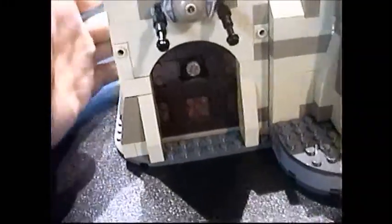Now here's the door, and you can pop this little security device out here all the way and spin it. That is a printed piece, which is very nice. I don't believe there are any stickers in this set. So that's definitely a piece that will be worth a lot one day.